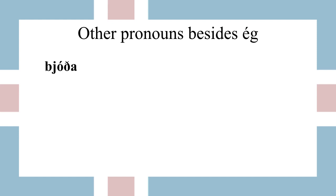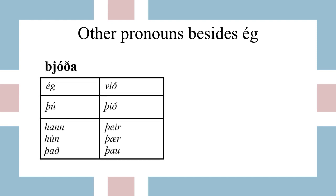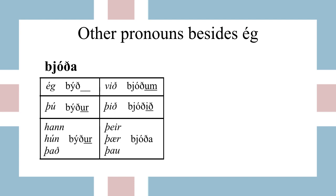We're going to use adbioda as an example. Now, don't forget that with the right side of this chart, we don't need to worry about vowel shifts because we always base it off the infinitive. So it's really easy to fill out that right side. But the left side is when we need to worry about the vowel shifts. So we know that bioda becomes bees, jeg bees. Then we have thu bíður and han hun það bíður with a ur ending. And notice here that the thu form and the han hun það form match.